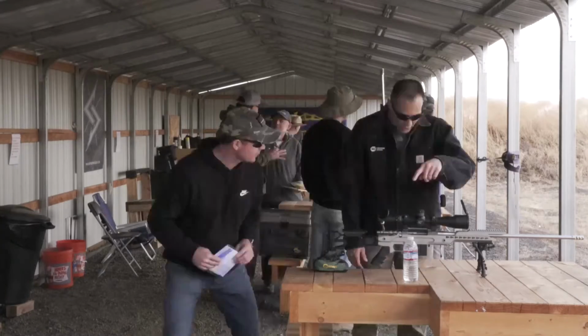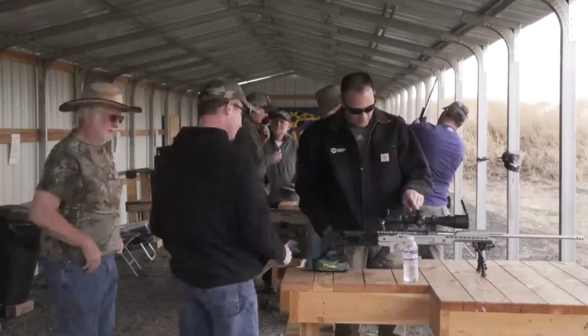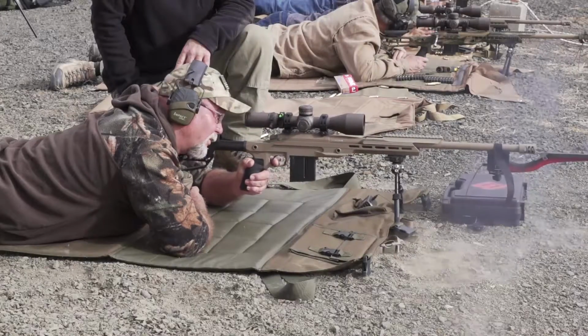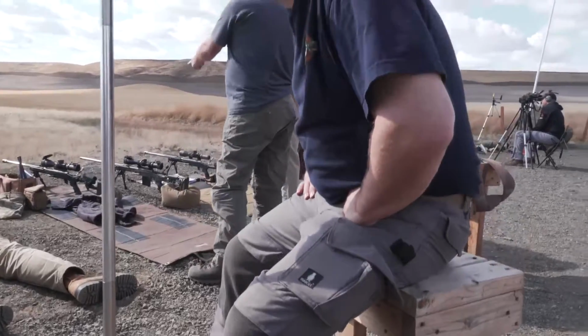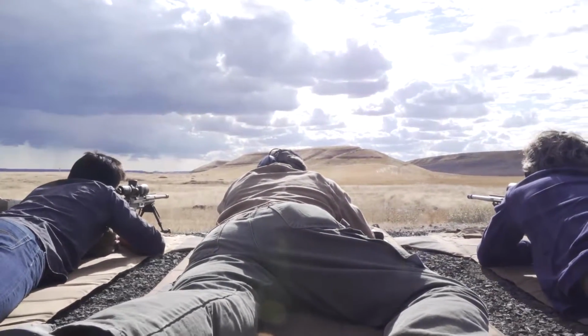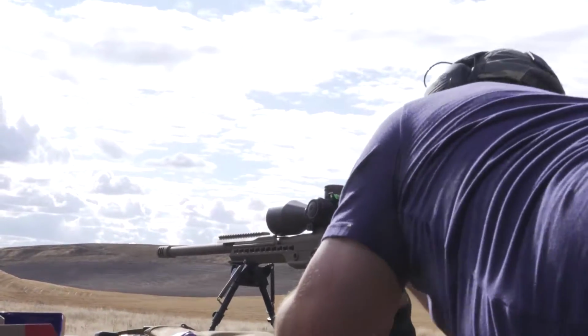It's amazing, there's so many newer shooters here that never shot past 200 yards. And Ken is providing this for them to learn that gun. Ken just goes the extra mile with this. He is a very involved gunsmith with the customer. Just push it forward. There you go, lock it down.